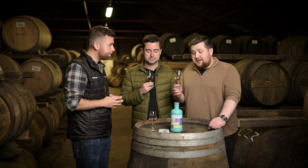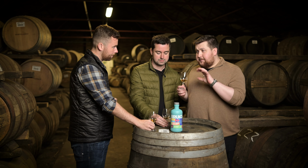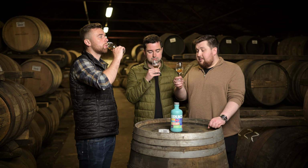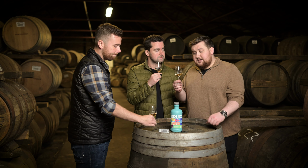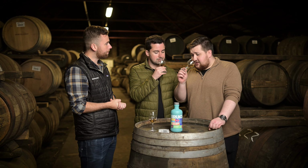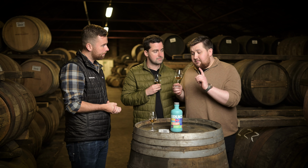Yeah, I think it's something that you mentioned, Sauternes casks. Some people can be a little bit terrified of Sauternes casks because it can become too sweet. But that kind of robust, slight spice as well on the back of the palate really brings it back. I think it's an excellent expression. It's probably my favourite. How would I say it?